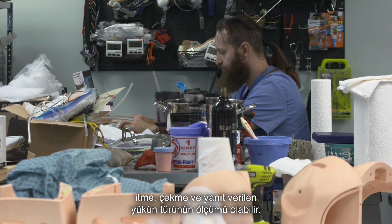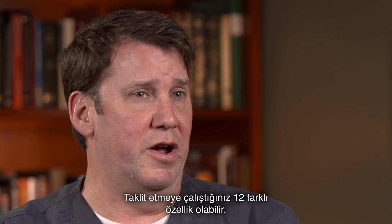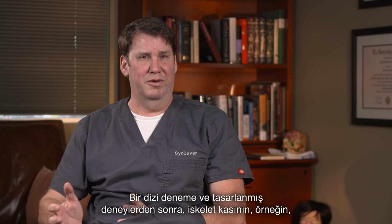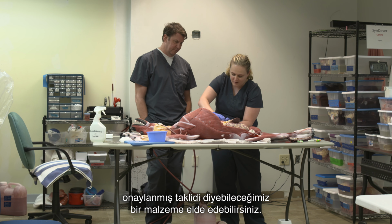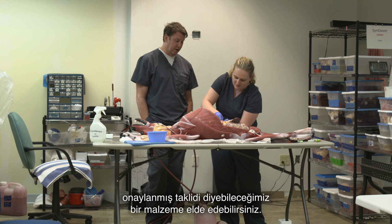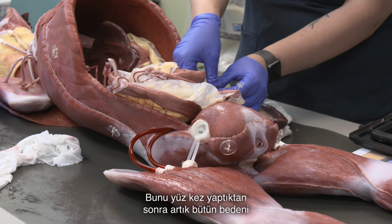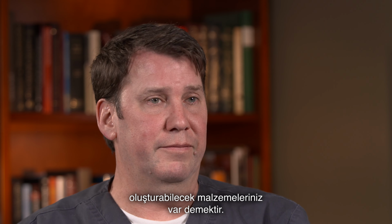Then using a knowledge of material science, you can come up with candidate materials to try to mimic all of those things. And you might have 12 different properties that you're trying to mimic. And through a process of experimentation and designed experiments, you can come up with a material that would be considered a validated mimic for skeletal muscle, for example. And once you've done that 100 times, you've got materials that you can build an entire body with.